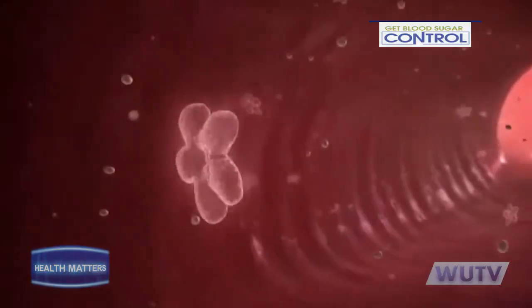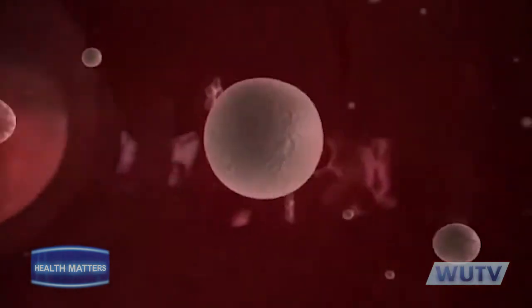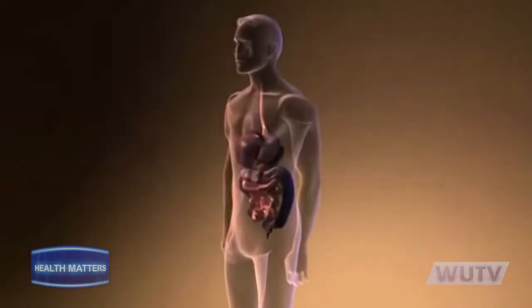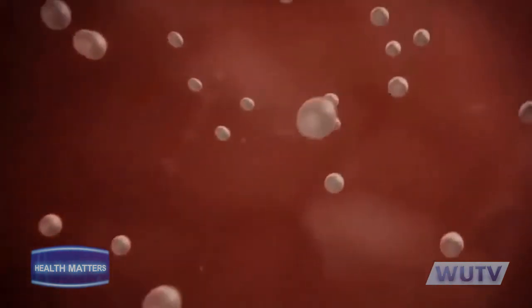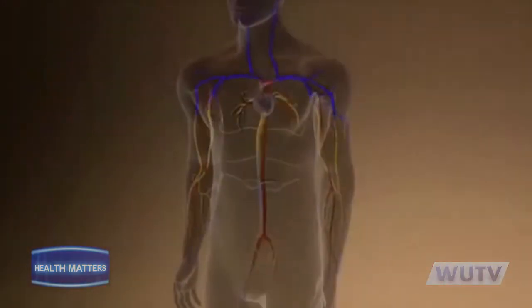Insulin is one of the many hormones created in the human body. Insulin is important to the body. It allows blood sugar, or glucose, to get into cells to provide them with energy. When you eat, your body breaks down food into glucose in your small intestine. This is your body's source of energy for everything it does, from working and thinking to exercising and healing.